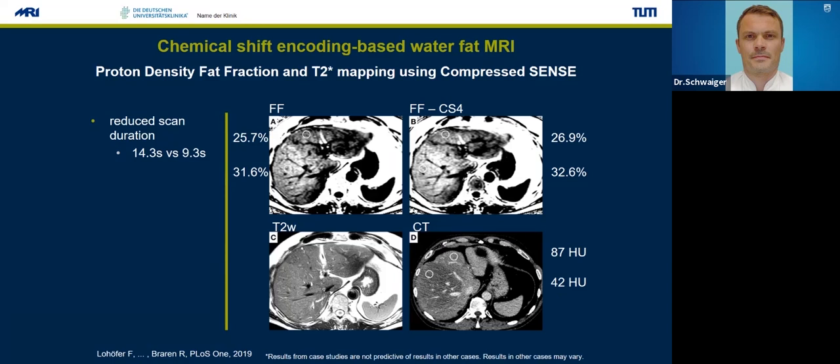On the lower right, you see in this particular patient a CT scan that shows differences in fat infiltration in the liver, which are nicely recapitulated in the MR image.